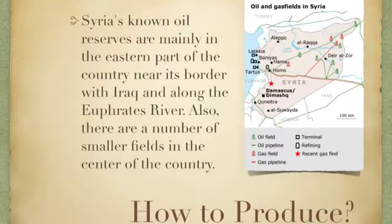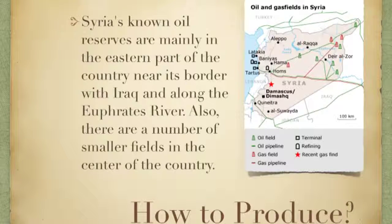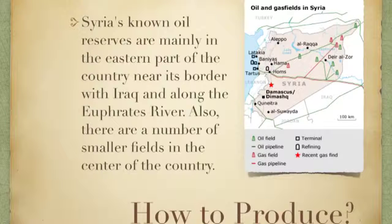How to produce. Just like in any country that produces crude oil, there have to be locations within the country where they get this oil, drills and wells. Even though there are a number of smaller fields in the center of the country, most of the known oil reserves are mainly in the eastern part of the country, near the country's border with Iraq and along the Euphrates River.